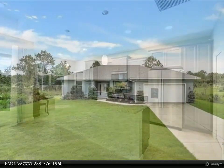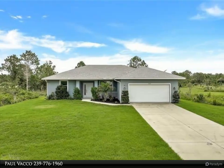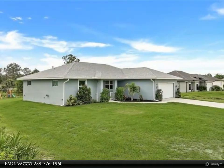Escape to modern comforts blended with a country charm. Built in 2021, this stunning 3-bed, 2-bath home sits on 2.34 acres of captivating land with 150 feet of frontage.